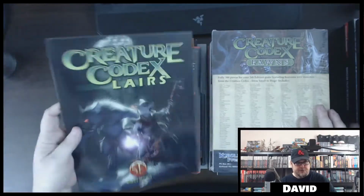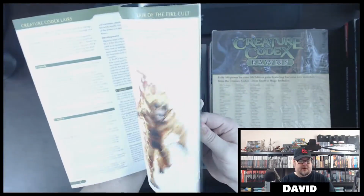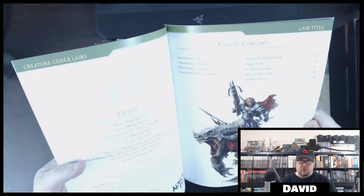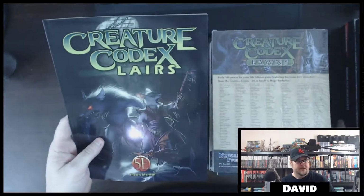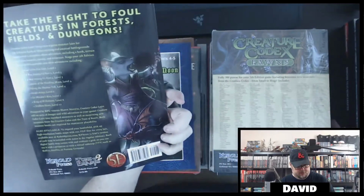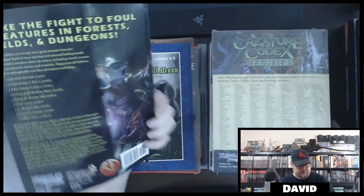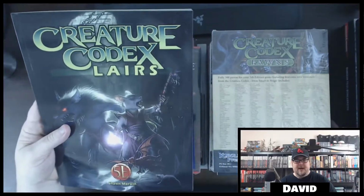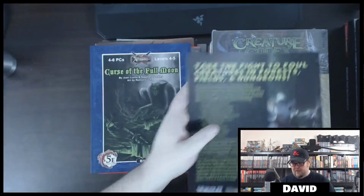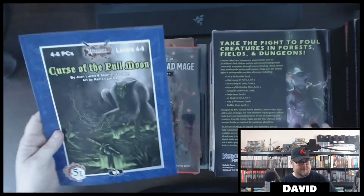Here is the Creature Codex Lairs book. There are a lot more adventures in here. Not 25, but a total of 9 adventures. So you go from 25 down to 9, but this is the same price point. So you get 25 adventures in Lairs, or you can get 9 in this one. So I recommend getting the first one.